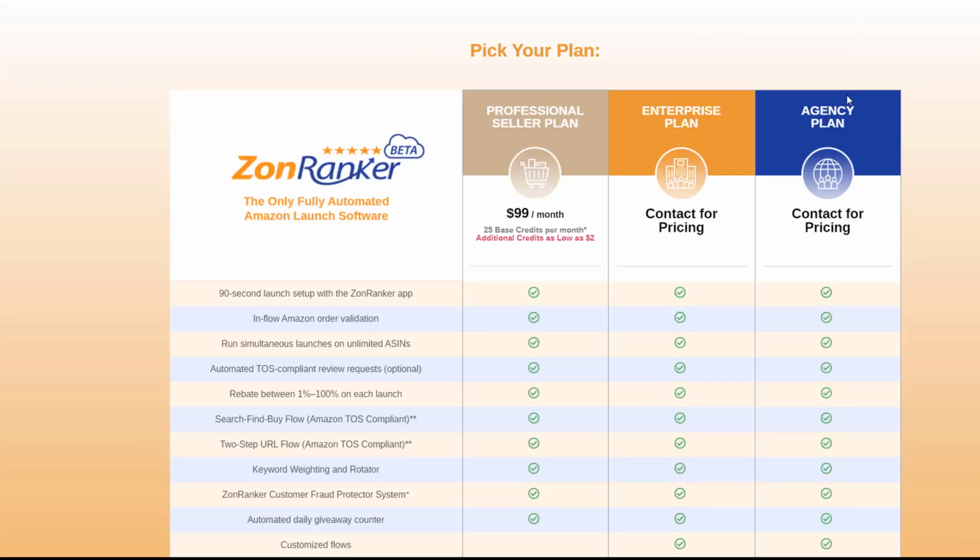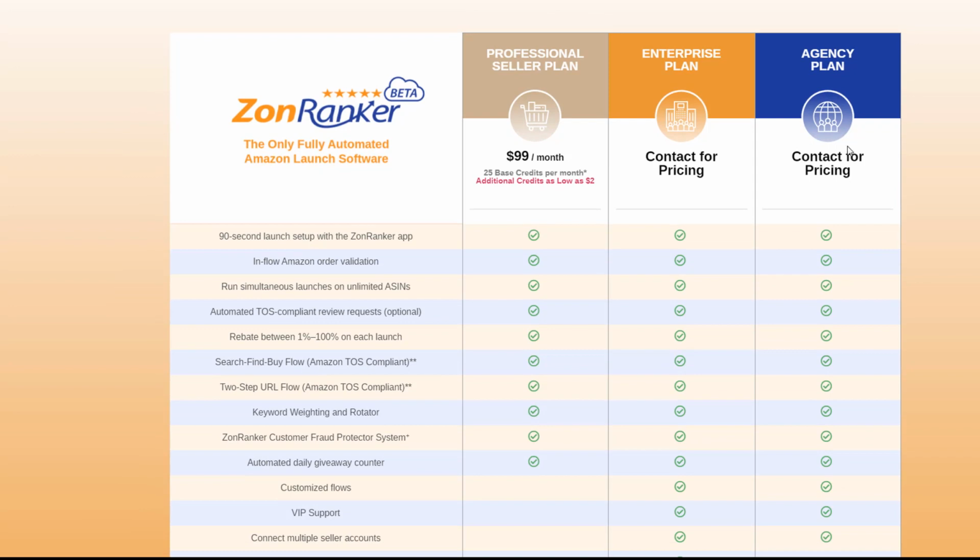Okay, so let's now look at the pricing and how this all works with the features. If you hit pricing anywhere at the top, it should bring you to this graph, and it'll break down the different plans. Mostly what most sellers are going to be looking at is the professional seller plan that is $99 a month. So this is a flat rate initial software subscription to get set up, $99 a month.